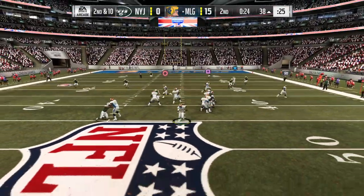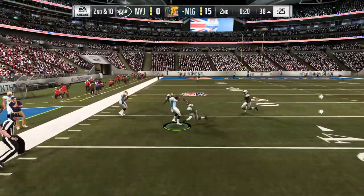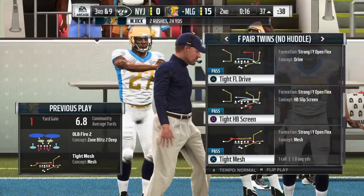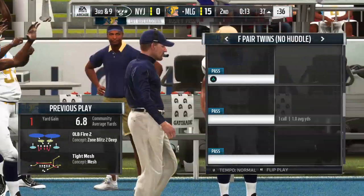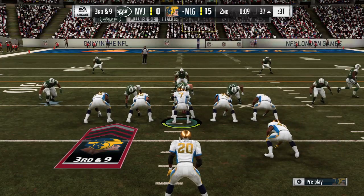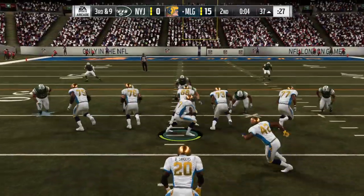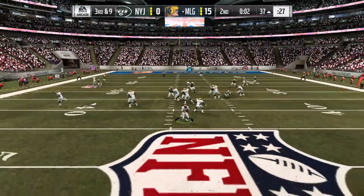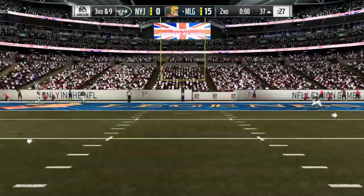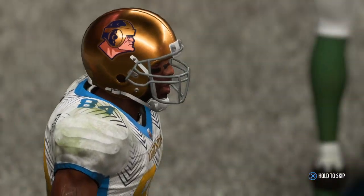A second down throw for Vic. And able to break 1 tackle, but then quickly brought down. All that gets him is just a yard, and now it's third down. This will be the final play of the half. Vic flushed out right. Now he's going to throw it deep to the other side of the field. And that is out of the back of the end zone, incomplete.